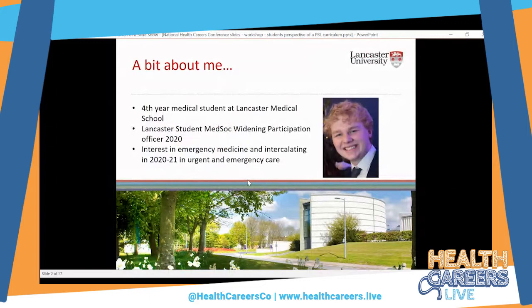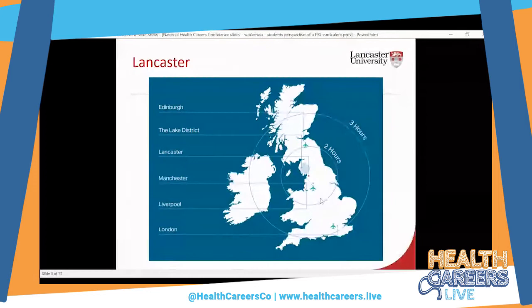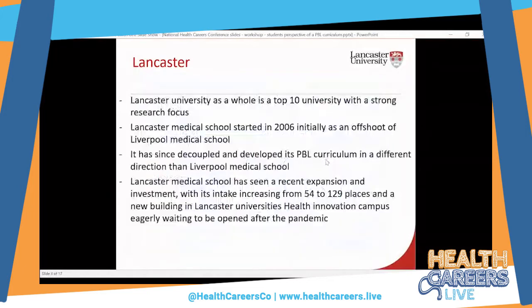So a bit about Lancaster, in case anyone doesn't know, because Lancaster's not the biggest place. We're basically in the northwest of England. You can see there on the map, we're about 2 hours from a lot of places, not far from Manchester and Liverpool. And it's quite a successful university. Lancaster University is, as a whole, rated in the top 10 across 3 different rankings.